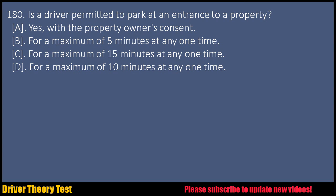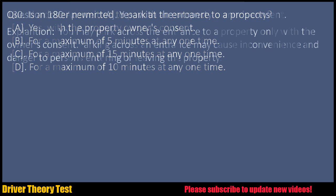Question 180. Is a driver permitted to park at an entrance to a property? A. Yes, with the property owner's consent. B. For a maximum of 5 minutes at any one time. C. For a maximum of 15 minutes at any one time. D. For a maximum of 10 minutes at any one time.